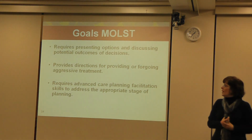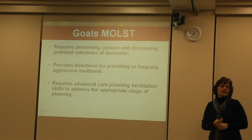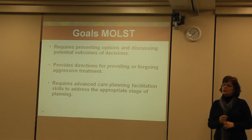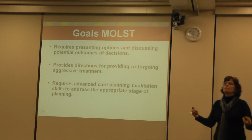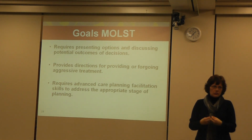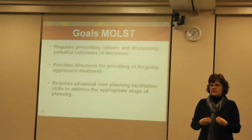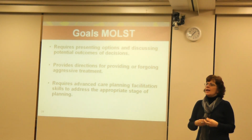Providing directions for providing or foregoing aggressive treatment. And it requires advanced care planning facilitation skills. You don't just come in with the form and say, do you want this, do you want this, do you want this? You have to be able to have those skills to be able to pull out what it means to them to live well, what their goals are, what their values are. We're facilitating the conversation, so we're helping them determine what they want for their end-of-life care and not telling them what's appropriate.